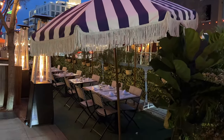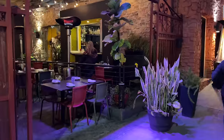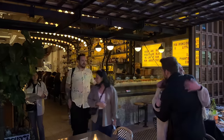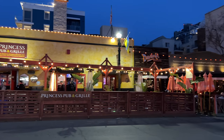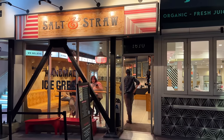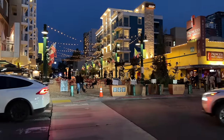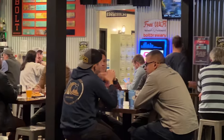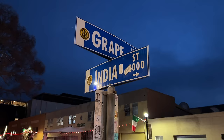So Little Italy is a place that you might not want to overlook when you arrive in San Diego. The best time to visit Little Italy is going to be in the evening time. Also, the morning time has good food down here, lunch also, but I would say it really lights up in a nice way in the evening time, and you feel like you are in Italy at times. With that being said, the cuisine that you can expect to find here is obviously going to be Italian. Now, in downtown San Diego, there are other areas which we will be showing you next. One of those is the Gaslamp. You know what's interesting? Little Italy is on India Street.